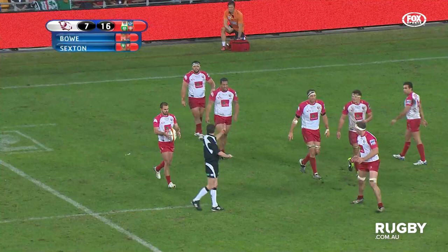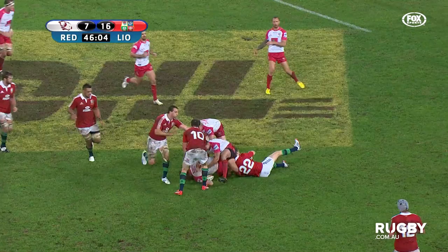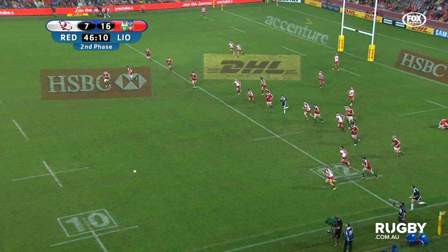Restructured back line, Tim. We'll have to see where Sexton slots in. Will it be 10 or 12? I'd say he'd slot him at 10. Makes the tackle there, and Owen Farrell will be outside of him at inside centre. Kick from Ben Lucas, who was hammered after he kicked it, but play on is the call.